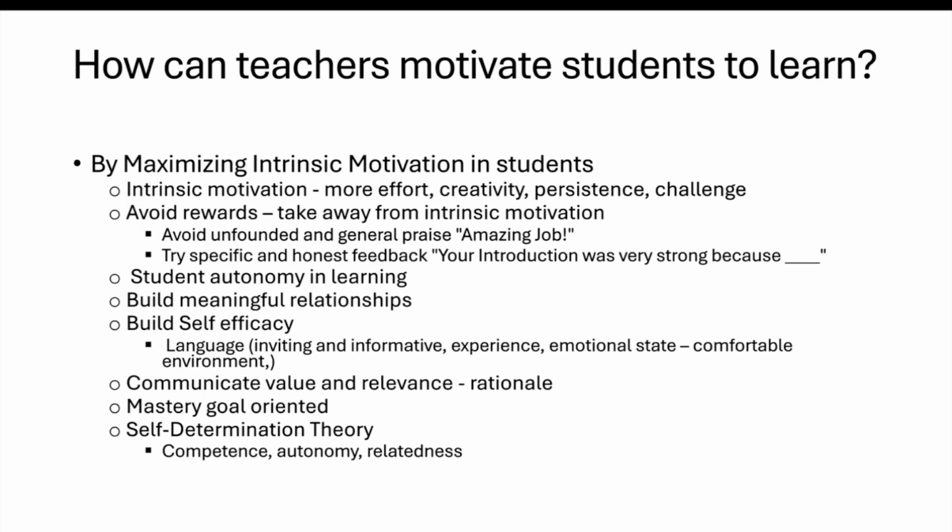So try specific and honest feedback, like I said before, in contrast to unfounded and general praise, like "amazing job." It's not good to say that when the praise is not based in a good performance, and it's just not specific. So the student has nothing to try to improve with next time. Saying your introduction was very strong because of why it was strong is more useful and effective for them, because it's giving specific feedback, something they can do better in the future, and it is giving honest praise for good work that in reality is good.